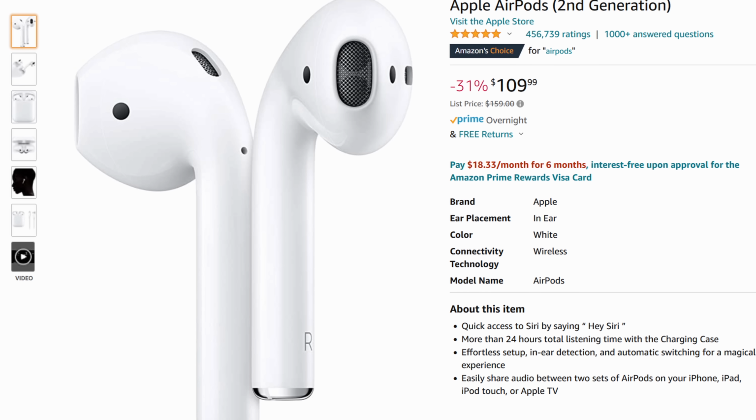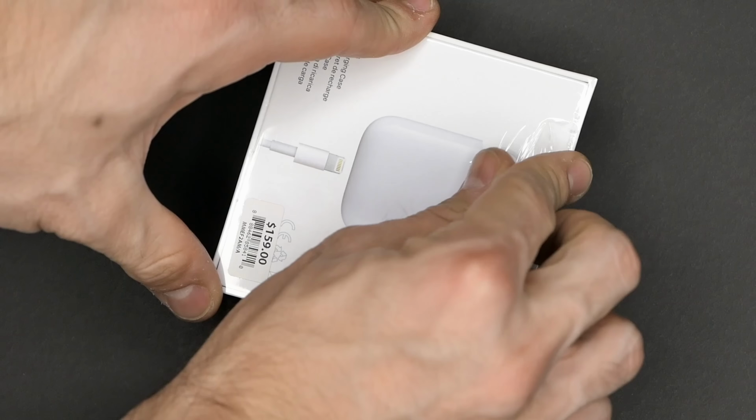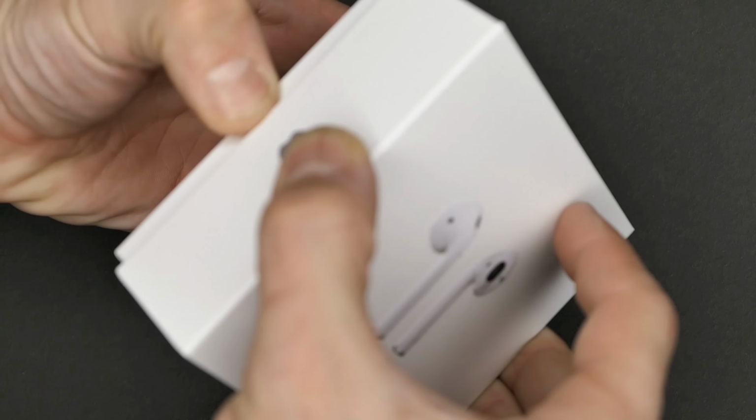We can get these renewed on Amazon for $109. I think that of all the tech we've talked about today, buying refurbished AirPods is probably the weirdest. I'm not sure how many people want to buy secondhand in-ear headphones. I personally would spend the extra money to just get a new pair of AirPods 3, but that's not the video we're making today. So keeping with the refurbished theme, $100 for a pair of AirPods, that's pretty good.